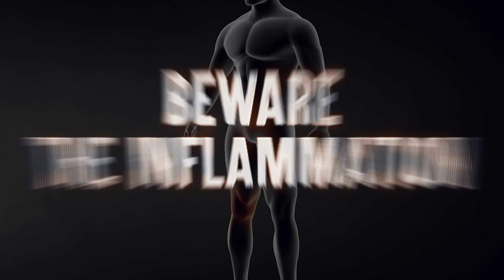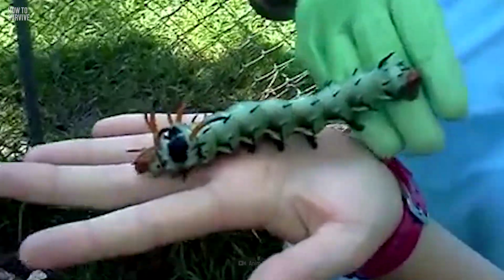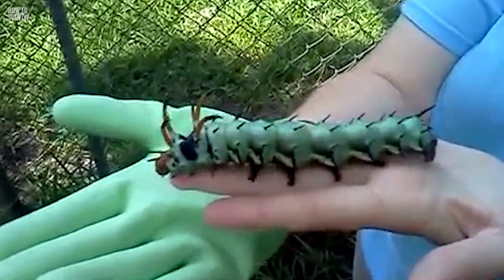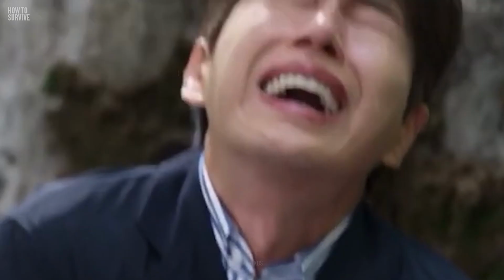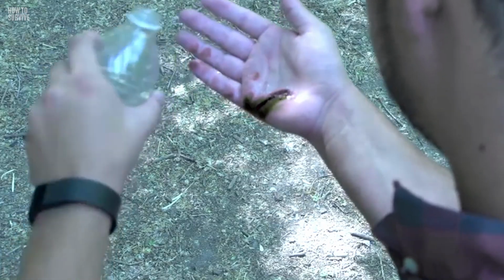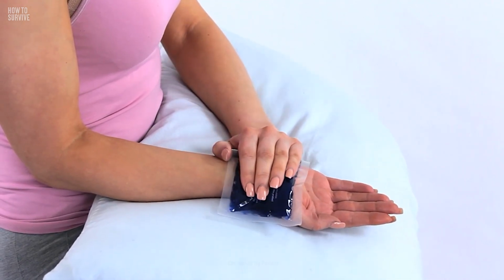Step 2. Beware the inflammation. The killer caterpillar sting is rather subtle, so you probably won't even feel it or have a visible wound. You might think that's a good thing. But guess again. Some people will notice local pain and inflammation right after the sting. If you're part of that lucky group, you need to wash the area with soap and water immediately. Then apply something cold. An ice pack would do the trick.